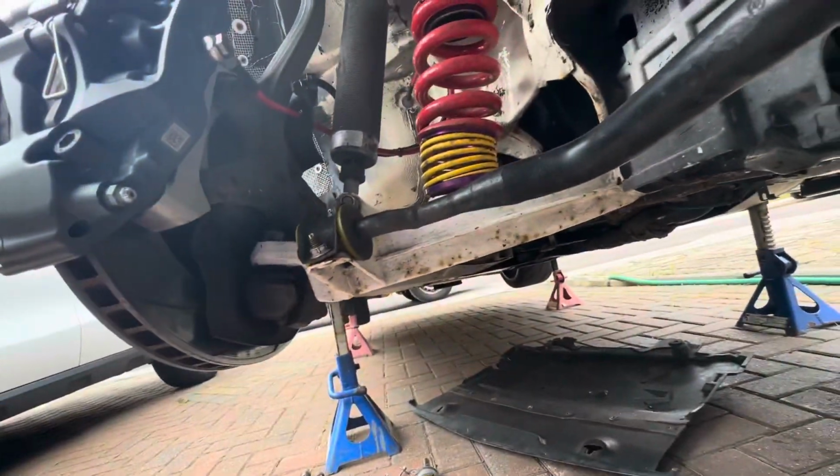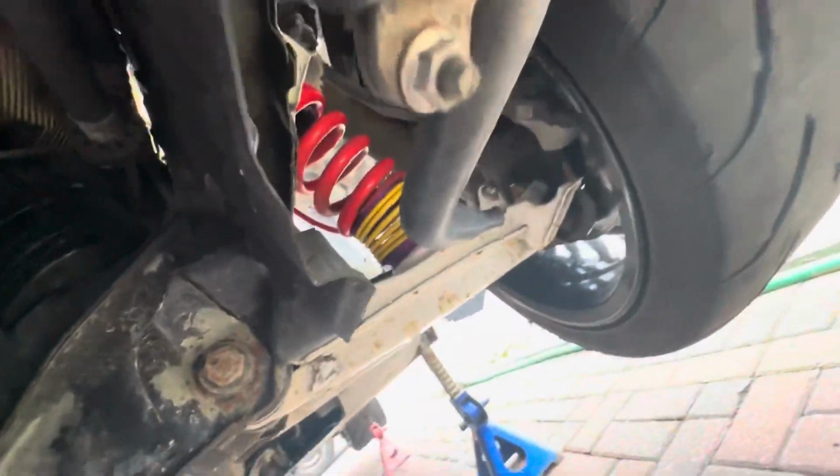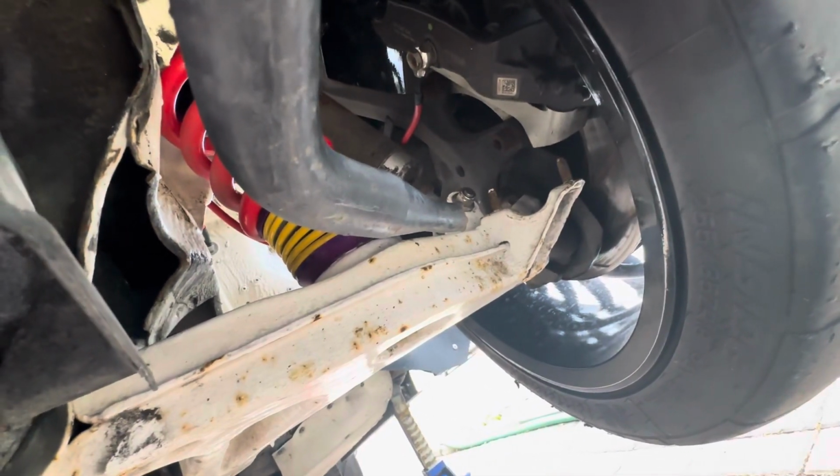Okay, just about took off the old anti-roll bar. That side's fine. That side is not. That's what broke on the last track day. Anyway, let's get this one off and wait for the new H&R one to arrive.